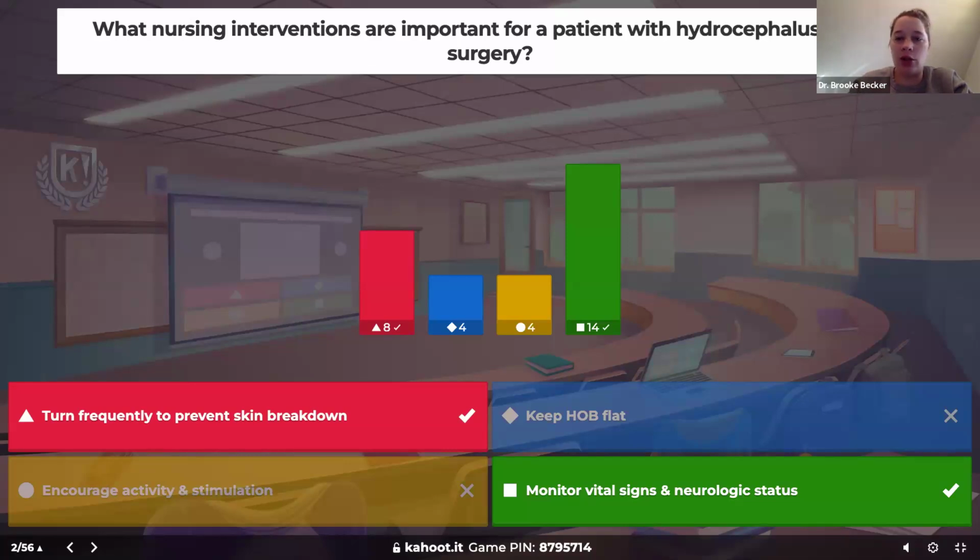Do we all know what hydrocephalus is? Fluid on the brain. Yep. What about how do they fix it? Like putting in a shunt. Yep. Good.